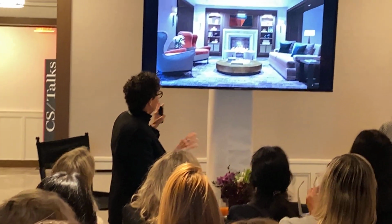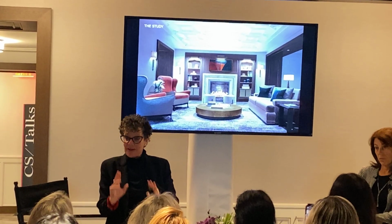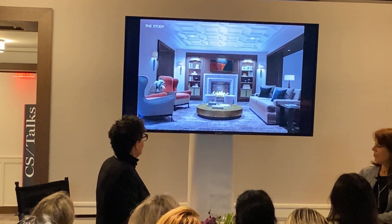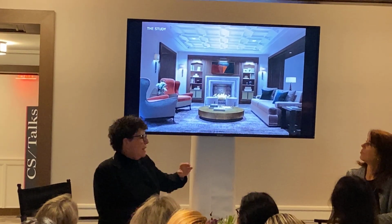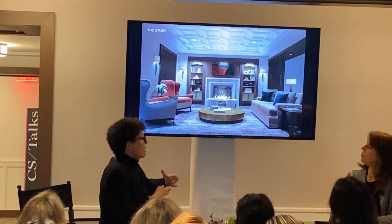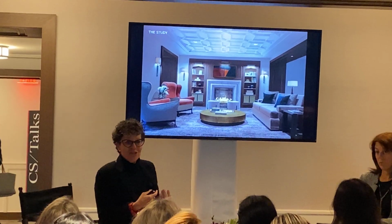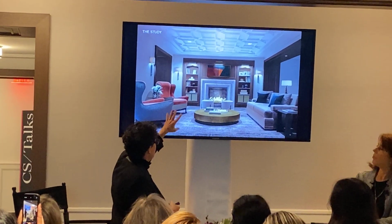So the room we're in, which is one of my favorite rooms, this is what it is going to be. The furniture is here. It's ready. So this they're calling the study. Very exciting. So what we did throughout the building is, you would normally say a wing chair, yes, but this is a modern wing chair, and it's a wing chair with attitude and really beautiful fabrics on it.